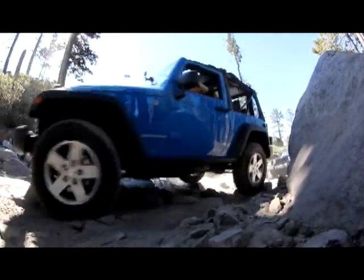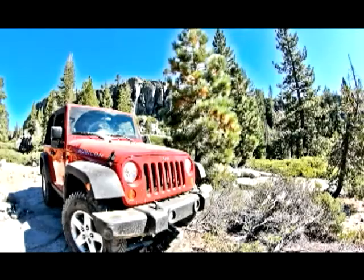So you have all of the goodies tied into that package, and it lets you leave the dealership and go right to the trail and do exactly what we experienced today. That is just awesome.